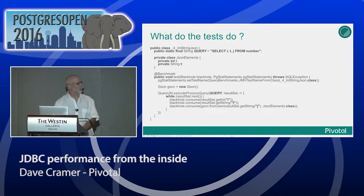And here's an example of what the tests do. We actually use a Java microbenchmark to test it. You can see that this is the one that reads the JSON string. We have a benchmark annotation, and then it processes the query and actually parses the JSON using the JSON parser.